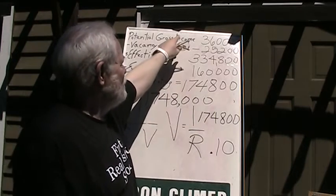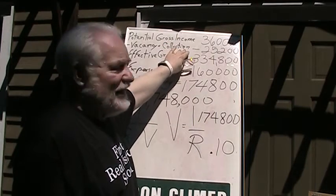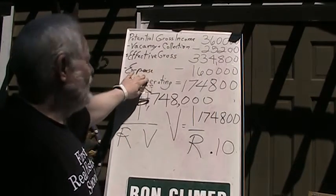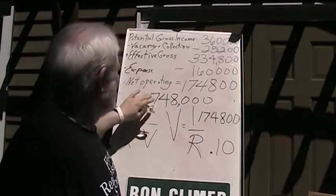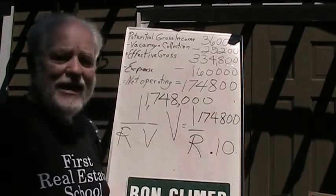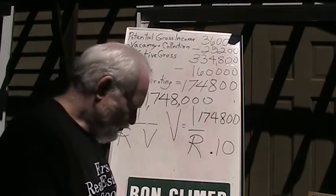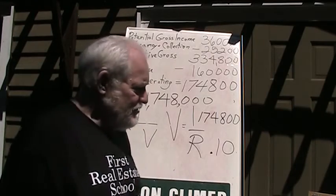We take the potential gross income, we subtract the vacancy and collection, gives us the effective gross income, we subtract the expenses, gives us the net operating income, NOI, net operating income. So that's the way you do that.